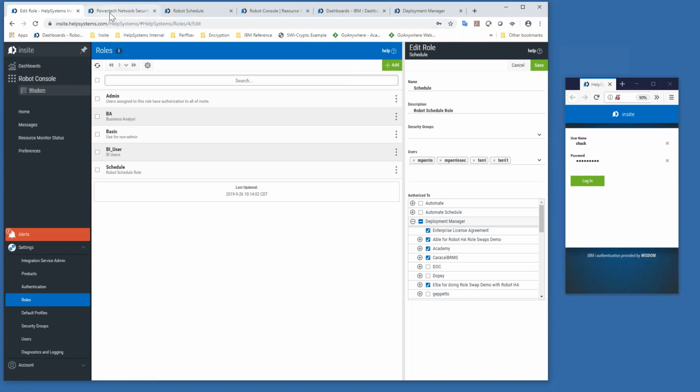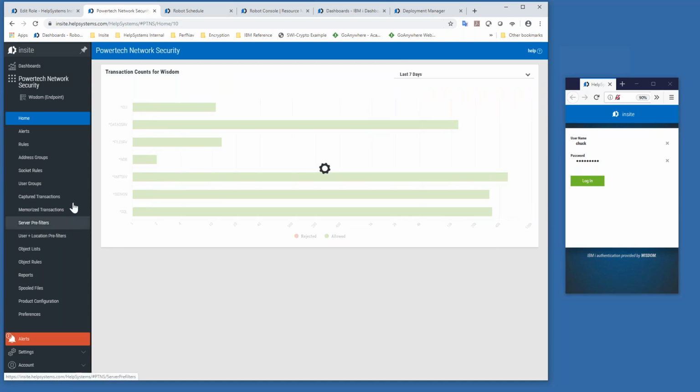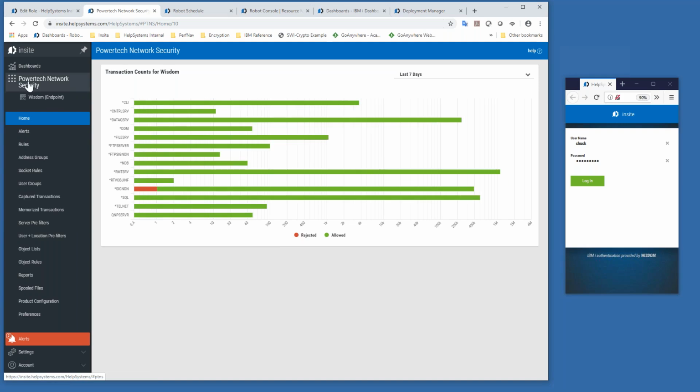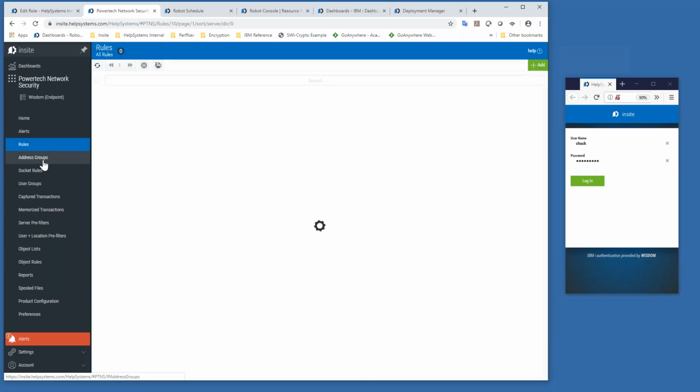Okay, let's take a look at network security. This is PowerTech Network Security, now known as PowerTech Exit Point Manager. First of all, we're looking at the inbound transaction count. Most of the products in the Insight tools list have a home screen, and this is representative of the home screen. There is additional functionality provided by network security. For instance, we can drill into rules, we can create rules, we can change rules, and we can distribute rules to multiple systems from this interface.